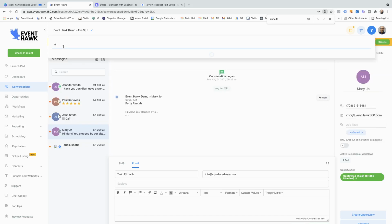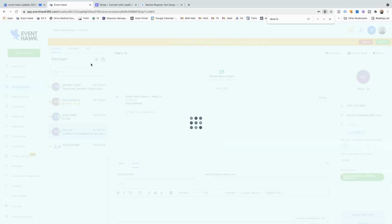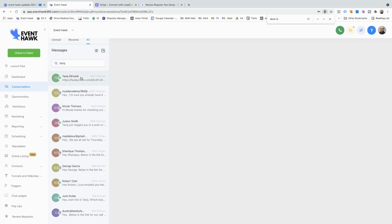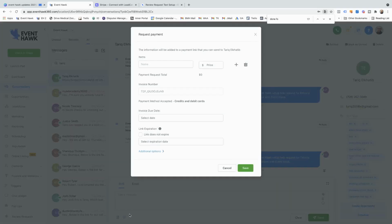Let's see here. I just sent one to myself. All right, so this is how you do it on desktop. If you already have Stripe connected and you go to send, you just say, okay, deposit. Oops, sorry, my keyboard. Deposit $50.